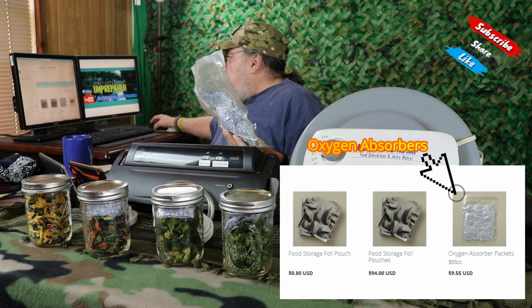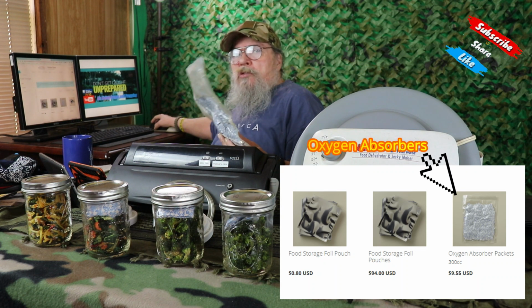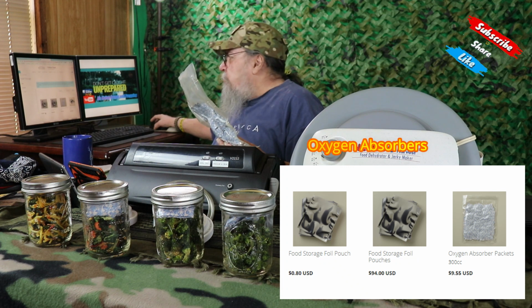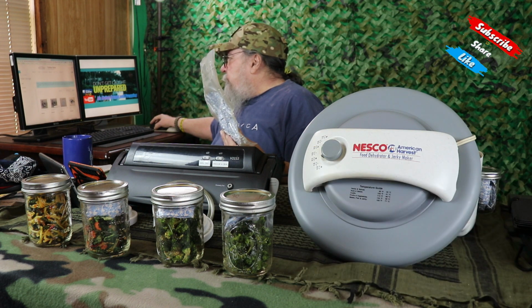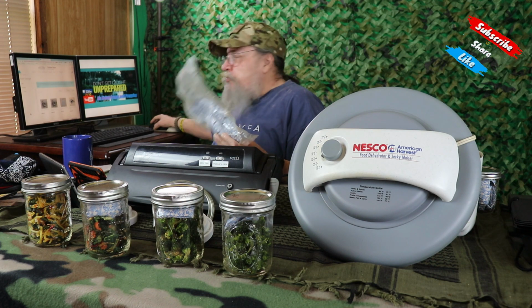And they also have Mylar foil packages. You can get them for 80 cents a piece. These are the gallon size ones, I believe it was. Or you can get 200, I think it was 250 of them for $94.